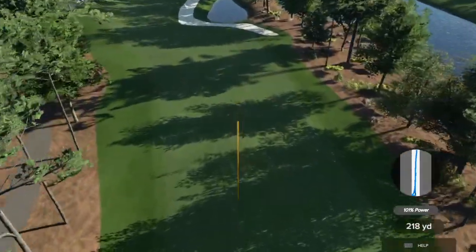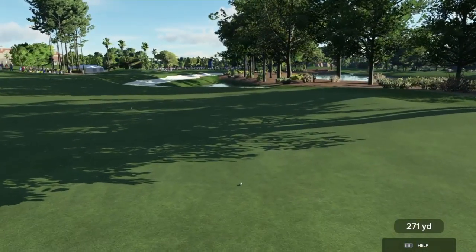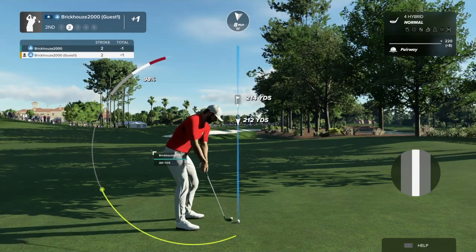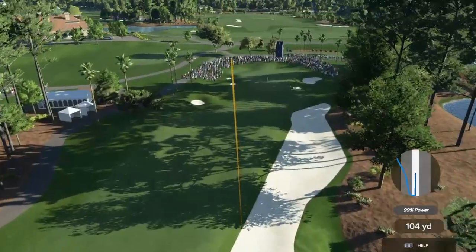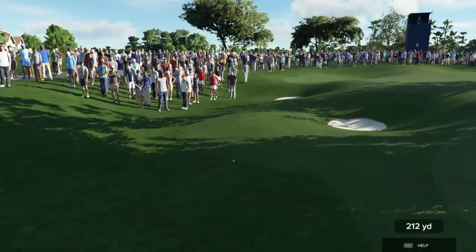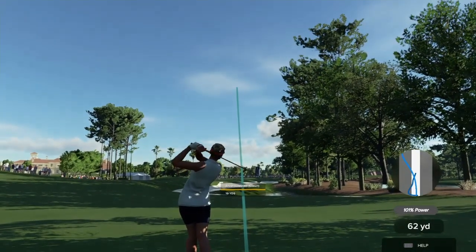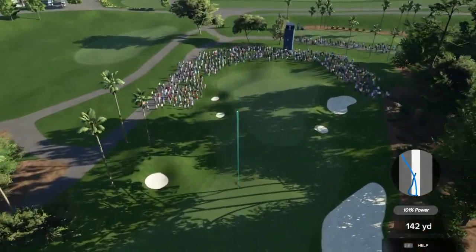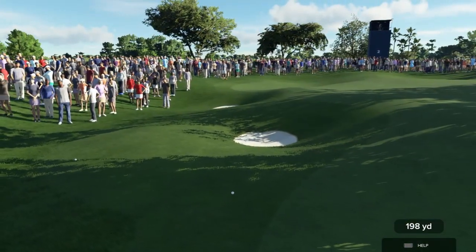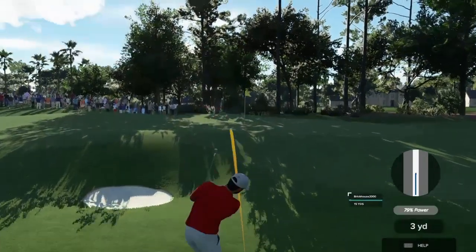Tee shot's looking decent. And setting up around 215 yards out. This might end up in the rough. Second shot here on hole number 2. This approach is heading left. Just in the green side rough here.